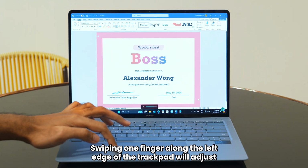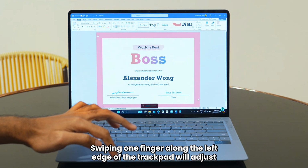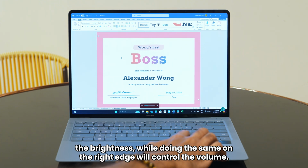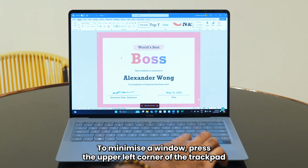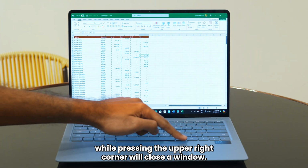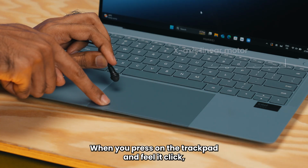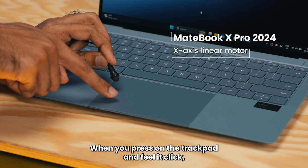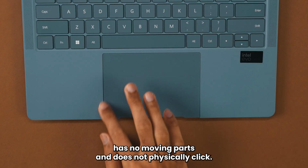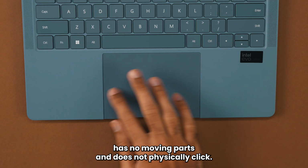Swiping one finger along the left edge of the trackpad will adjust the brightness, while doing the same on the right edge will control the volume. To minimize the window, press the upper left corner of the trackpad, while pressing the upper right corner will close the window. When you press on the trackpad and feel it click, that's feedback from a vibration motor, as the trackpad has no moving parts and does not physically click.